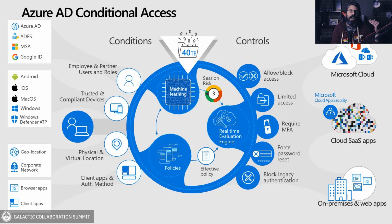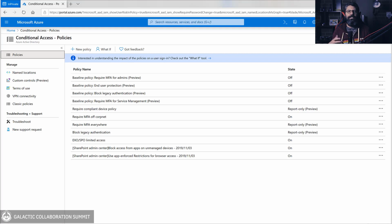So you can limit by location as well to say, hey, you are coming from an untrusted location, enable MFA, and then also block legacy authentication. So think IMAP, POP, and SMTP. You can stop those sorts of protocols from being used from a legacy perspective, so you don't allow that to be accessed. And you can also extend that to on-premises stuff as well.